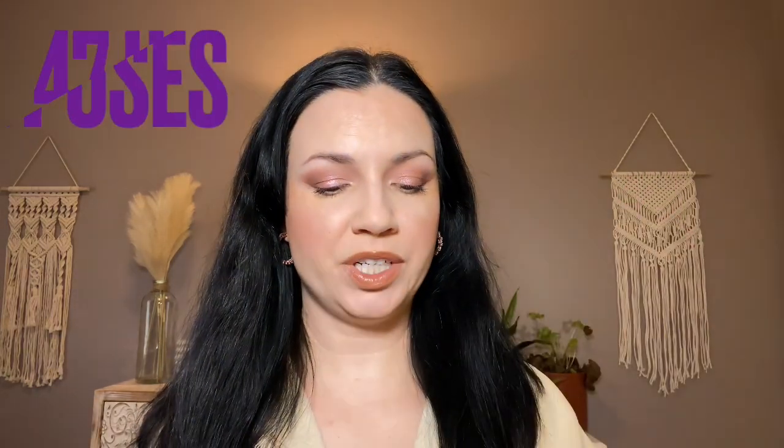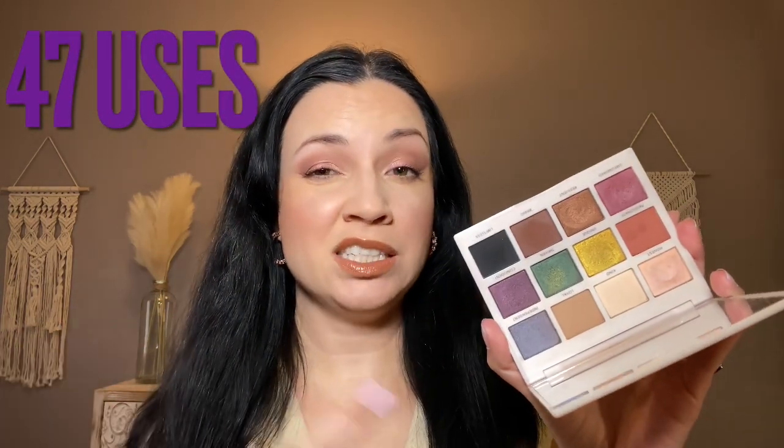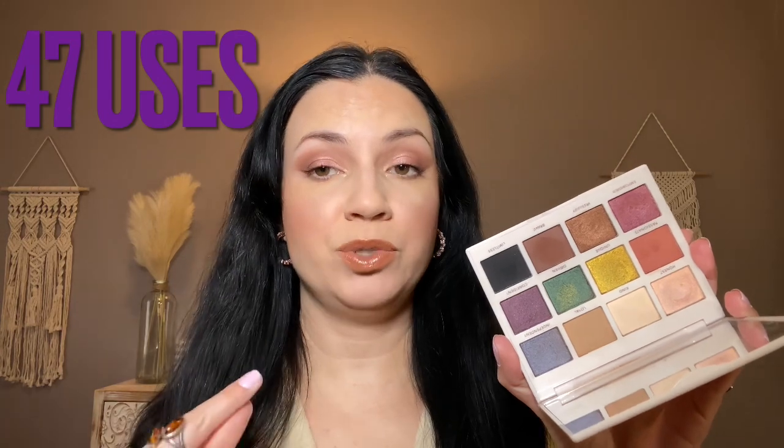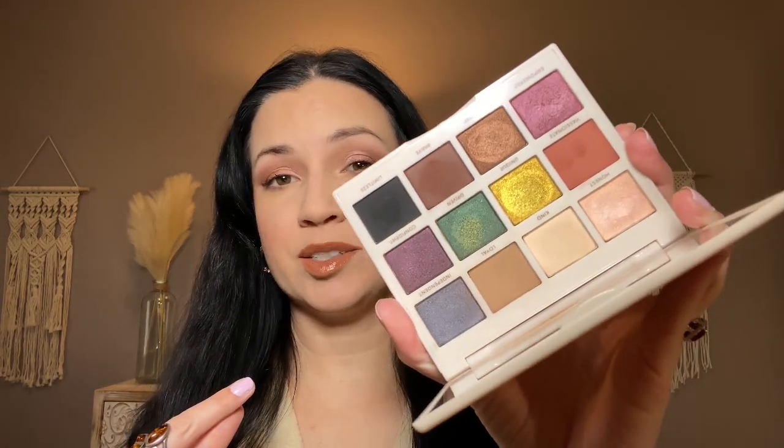Next up is the Persona Identity 2 palette. I have used this 47 times. And again, this is one I want to use more because this is an older palette. I bought this a few years ago, so I really need to pull this one out again and get some use on it. I really do like it. I think it's really good. It's a very high pigment formula, and yeah, this is a good one. So I want to pull that out soon and use it again.